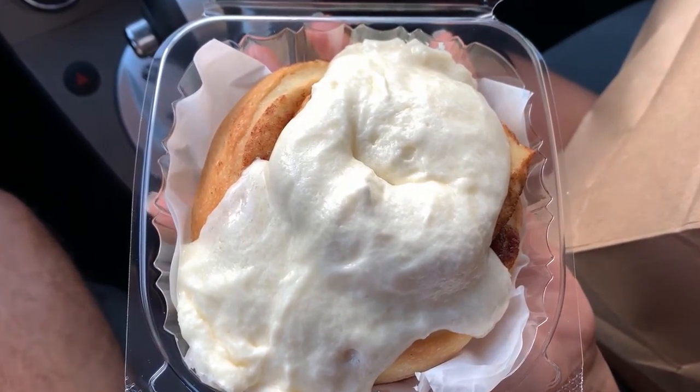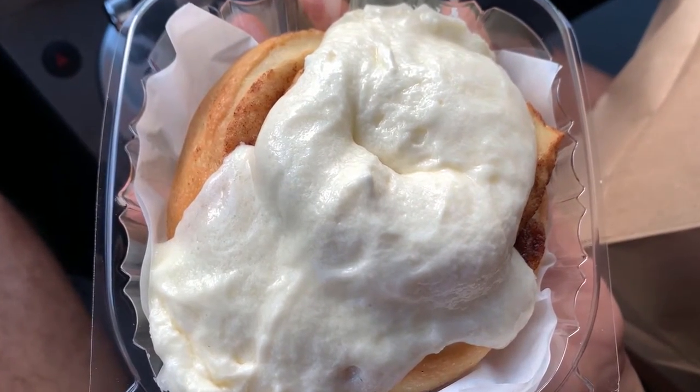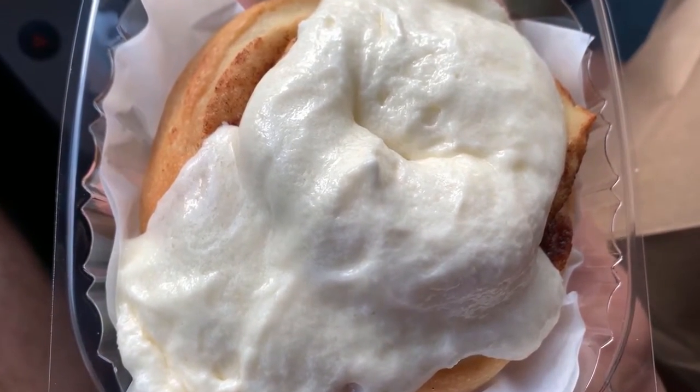And now I have it on my nose. What am I doing? Why am I eating like a child? Yo, this classic one is good. I worked out today, so I don't feel bad about this. Got it. Okay, cool. On to the next one.